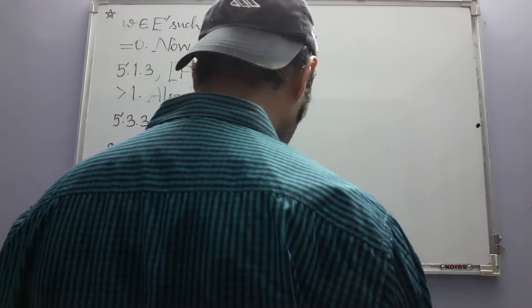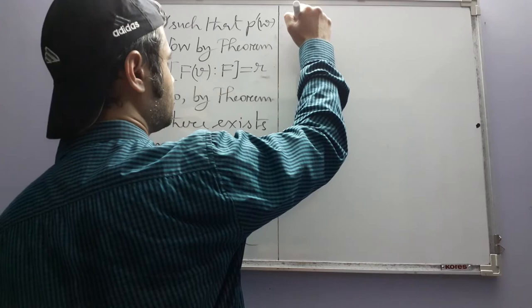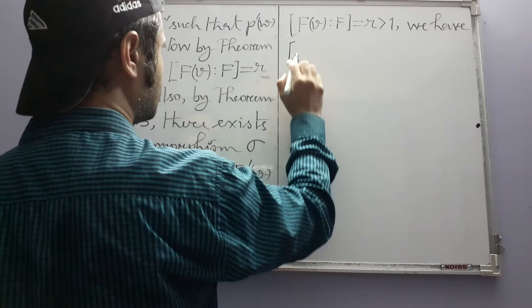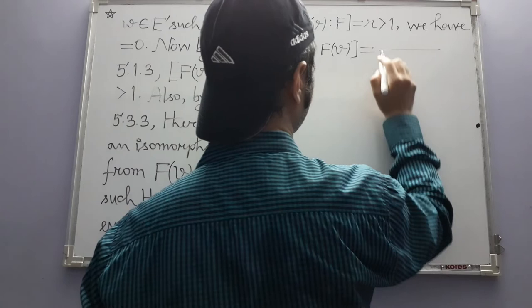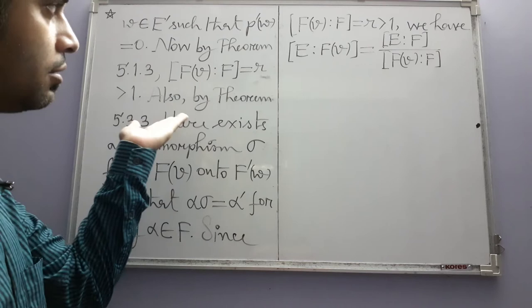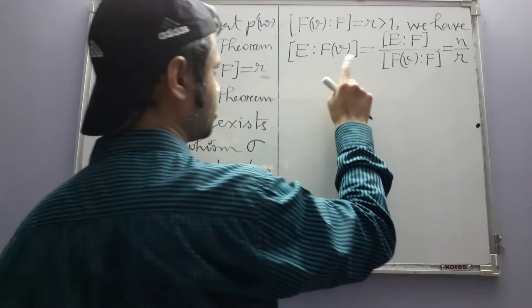So here is how it is coming. Since the degree of F(V) over F is greater than 1, we have the degree of E over F(V), which is equal to the degree of E over F divided by the degree of F(V) over F. This is where we used that result, the first one from the first section of this chapter. And this is N and this is R. Because R is greater than 1, this thing is less than N.